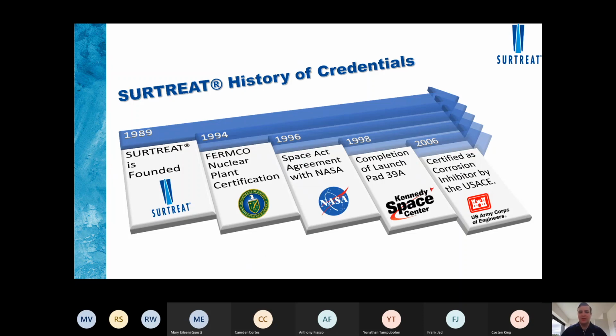Our story begins in 1989 when we were founded, and we started developing our technology and working with institutions like the Department of Energy, NASA, and the Army Corps of Engineers. This was mainly to put our technology into the right hands so that it could be used in a wide spectrum of projects. With the Department of Energy, we worked on a FERMCO nuclear plant to extract nuclear waste contaminants from a warehouse facility. With NASA, we worked with launch pad 39A to make sure that corrosion wasn't deteriorating the launch pad.